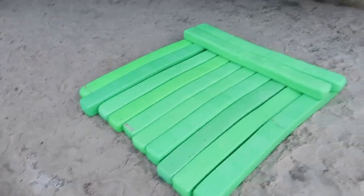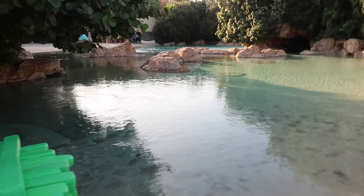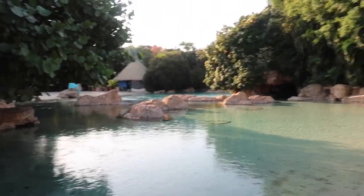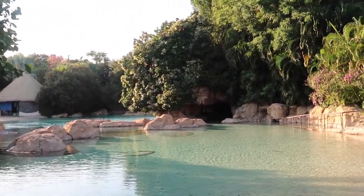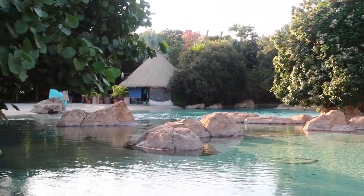So these are the floaties that you can use when you go around the Lazy River, and this is the lagoon that links in to the Lazy River, which if you go through that cave just there, you can float around blissfully to a Lazy River area. Look how clear the water is.